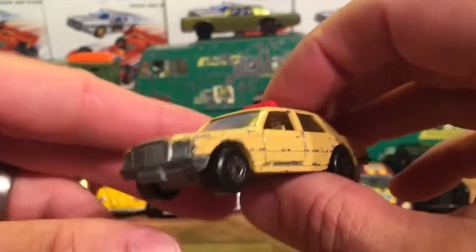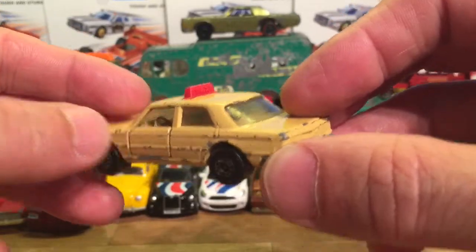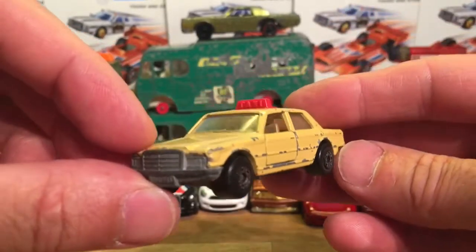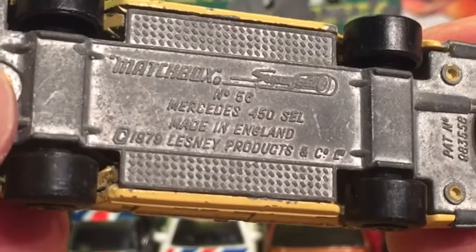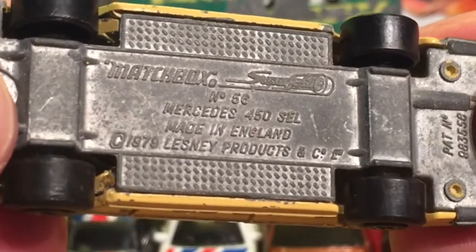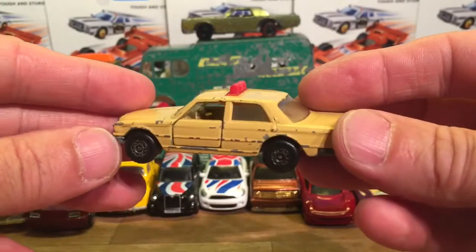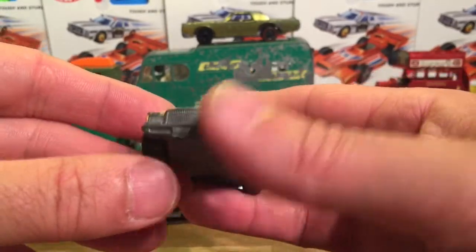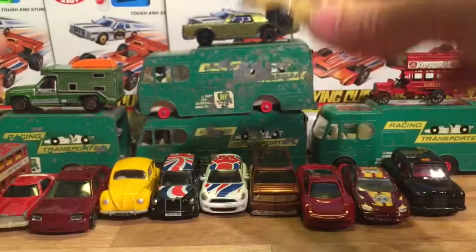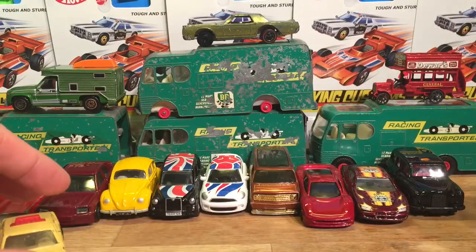Plush, plush, plush. Looks completely authentic on the right side there for the Germans to drive around in their taxis. The 450 SL Mercedes. Beautiful. Sort of a late Superfast, but still really nice. Probably still pick up this particular car in good condition if you looked hard enough. In a box. People do seem to be finding them a lot lately.